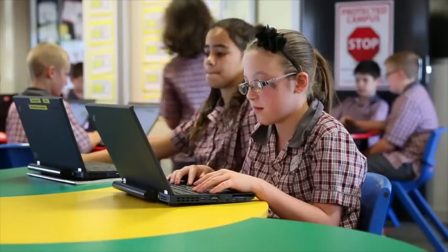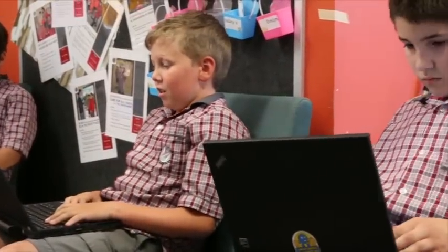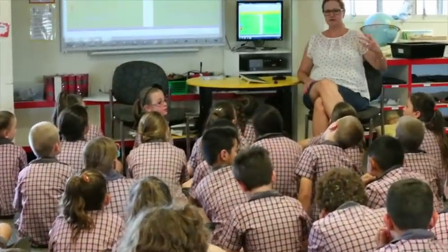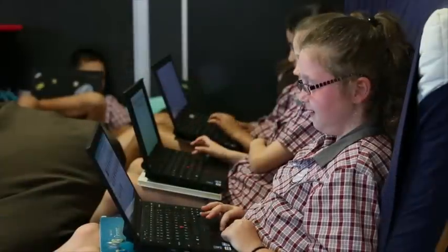Whilst it's unusual to have a one-to-one laptop program in Year 4, we chose to have that start then because it sits seamlessly with our BYOD program. We used inquiry-based learning in our classroom because it's a one-to-one laptop classroom. We have the luxury of children having access to the greater world rather than just our chalk and talk type lessons. And we found that by creating problems, the children were more engaged in their learning and learned a lot more than what they could ever learn by me standing at the front of the classroom and talking to them about content.